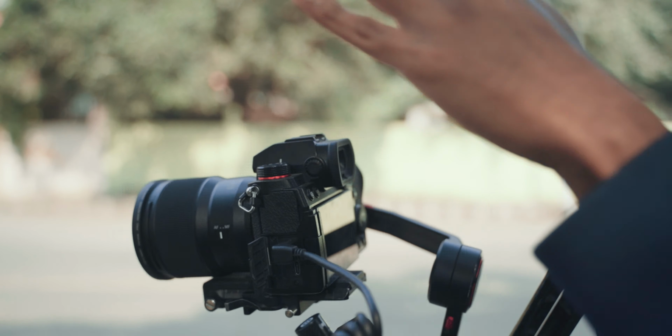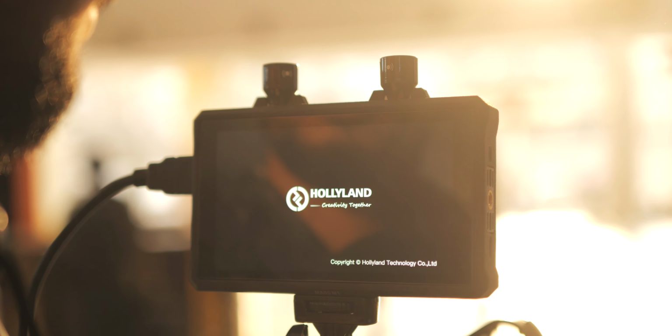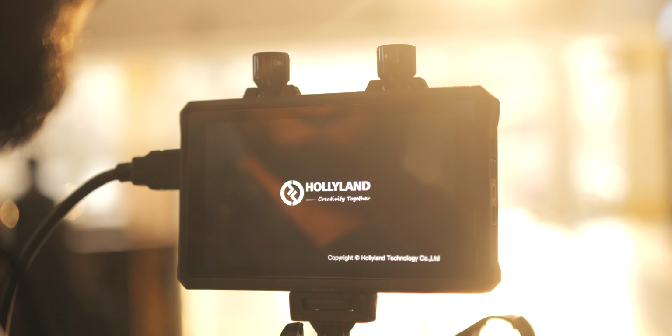This is the Hollyland Mars M1. They sent me this monitor about 1 or 2 months back to test it out in my commercial projects. And let me tell you guys, once you use a monitor, you just can't go back. This thing has come in handy in so many of my shoots, and I just can't imagine how it would be to shoot without this.